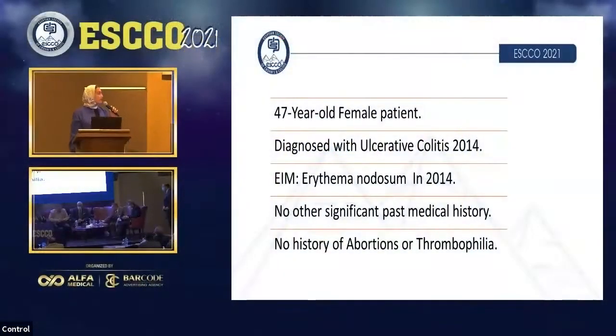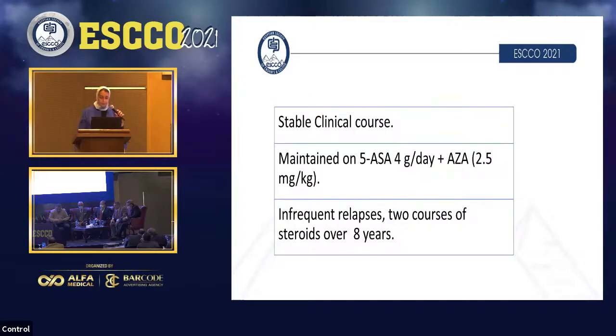This is a case of a 47-year-old female patient who was diagnosed with ulcerative colitis in 2014 and had erythema nodosum in 2014 as an extra-intestinal manifestation of her disease. There was no other significant past medical history, nor any history of abortions or thrombophilia. And she assumed a relatively stable clinical course. She only needed 2 short courses of steroid therapy over the past 8 years.